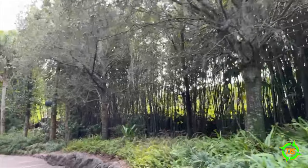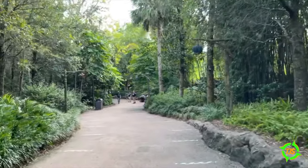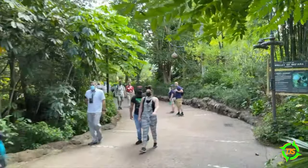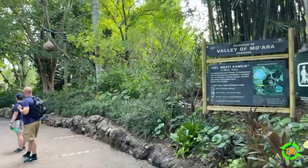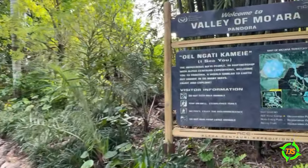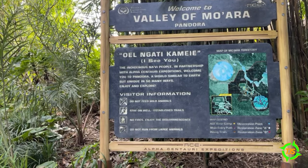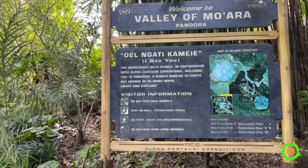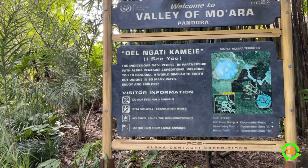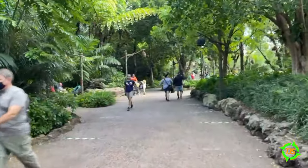Folks, we're in Pandora. We are in Pandora. Valley of Mo'ara. I don't think I've ever seen this sign. Let's read it here. Oh my gosh. I never come this way, so I never see it. Wow. My goodness, out of all this time that it's been open since, what year was that? 2017, I think. I've never noticed this sign. Wow, okay. Another first for me.